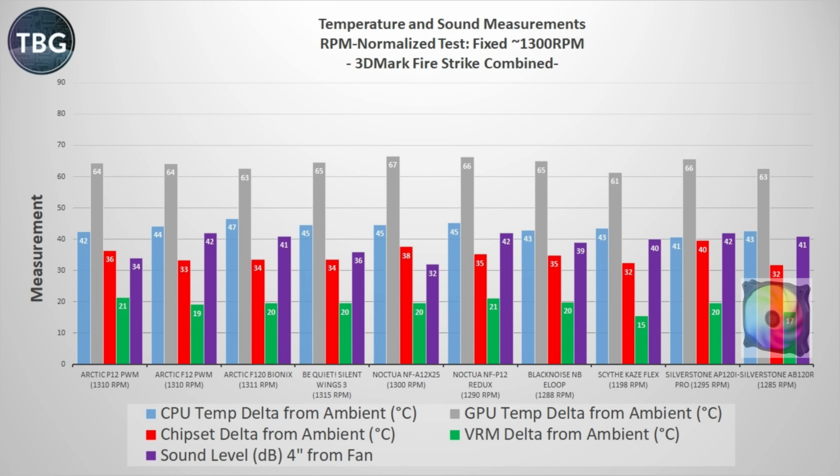Also the SilverStone AB120R. Fantastic performance from this ARGB fan. 41 decibels, again a little bit loud. With that said, these were two of the three fans that could actually prevent throttling in my GPU. The other one being the F12 BioniX. They all hit around 85 degrees Celsius on the GPU, but the BioniX wasn't as good in the other temperature benchmarks. So I really like the Kaze Flex and AB120R here.